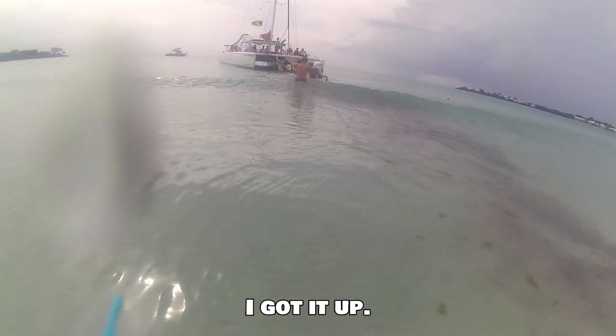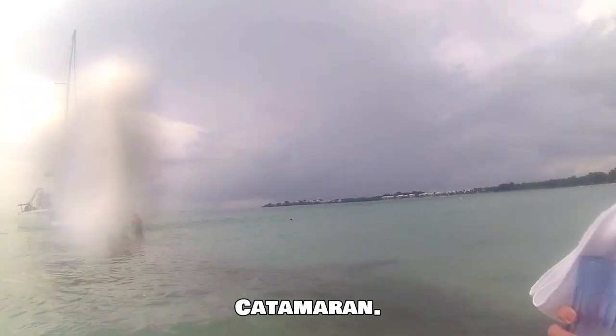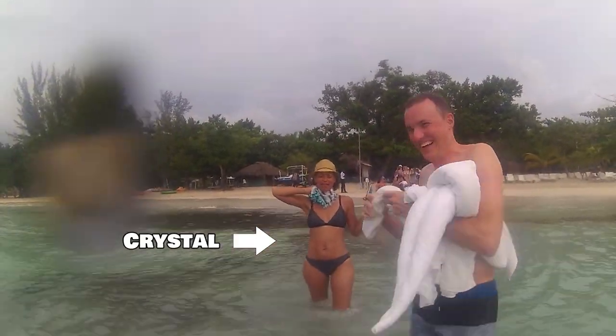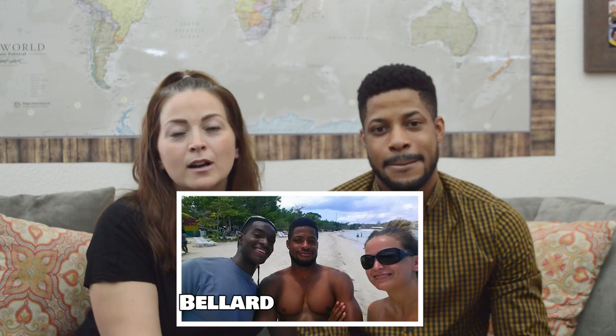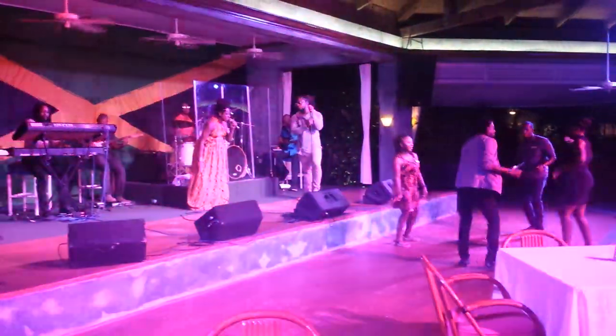Watch the bag. I got it up. All right, here we go. We are boarding the catamaran. We hit it off right away with a few of the entertainment team staff members. So Ballard, Ricardo, Aquino, and Sonia, all the homies. They were so amazing, yep. And they just made you feel right at home.